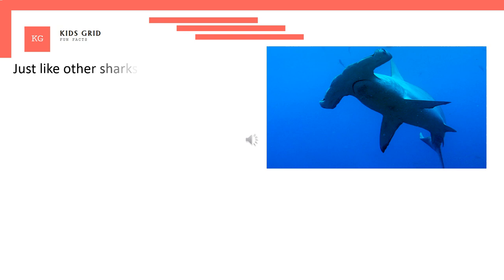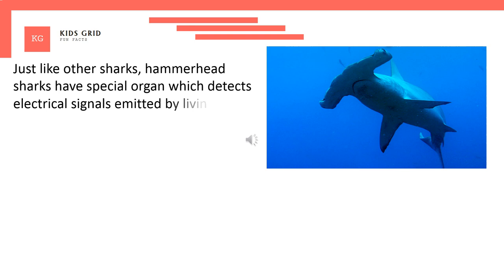Just like other sharks, hammerhead sharks have special organ which detects electrical signals emitted by living creatures in the water. That way, hammerhead can find a prey even in the murky water.